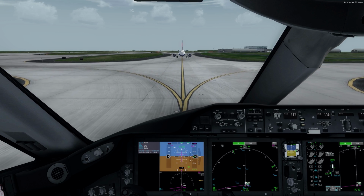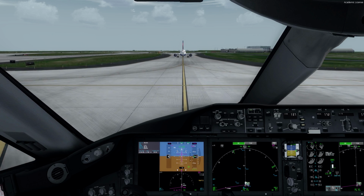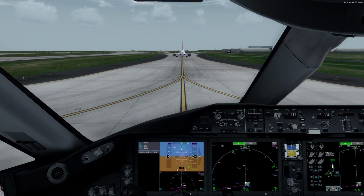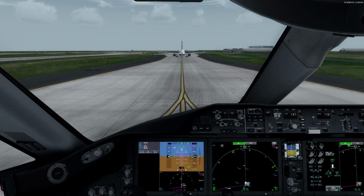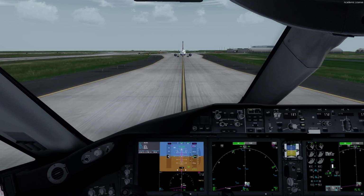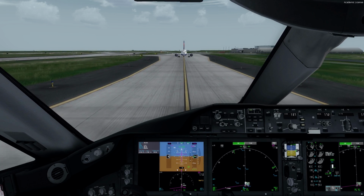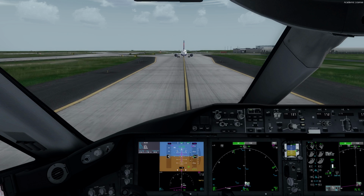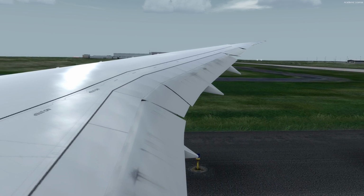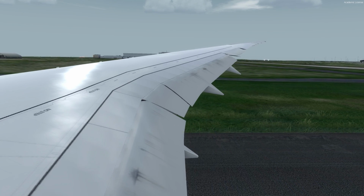Taxi via Papa Mike Zulu to Gate Bravo 15. We're very, very busy today. We can hear ATC messages happening literally every 2 seconds, which is not surprising because we are at Denver. See, I've got the throttles completely idle at the moment, and all I'm doing to control the speed is braking, and that's all I need to do. Got some nice grass over there.